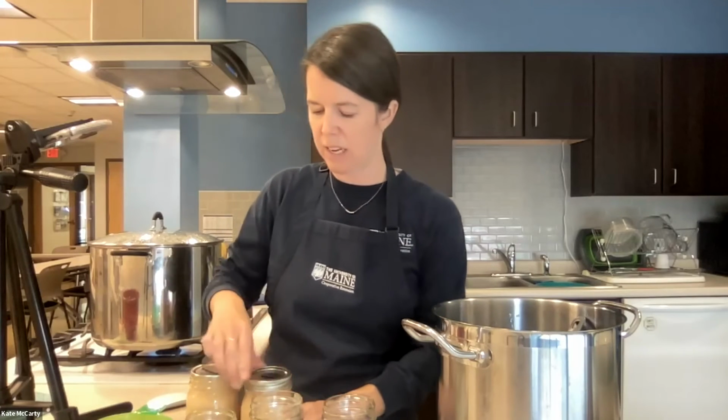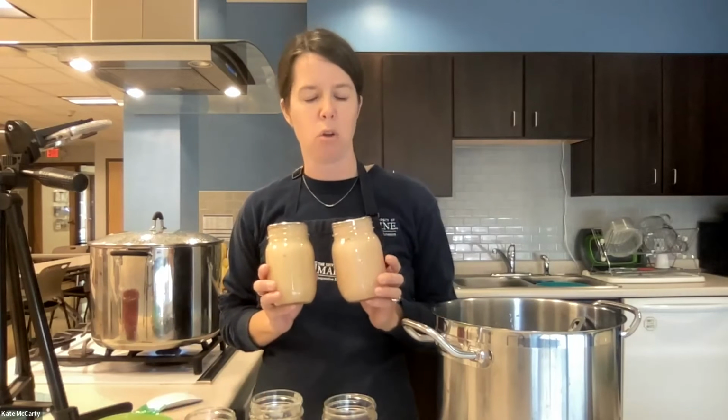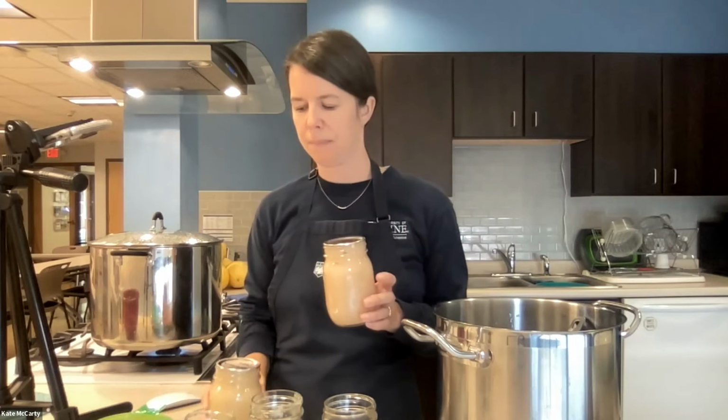So I just wrote applesauce, and I did these last month, but I would write 10/22 on my batch that I'm doing today. And then these are ready to be stored in a cool, relatively dark place, and try and use them within 12 months for best quality.